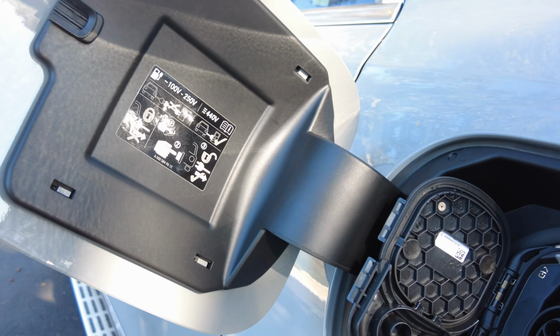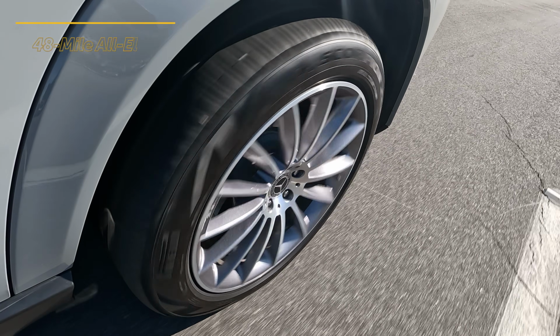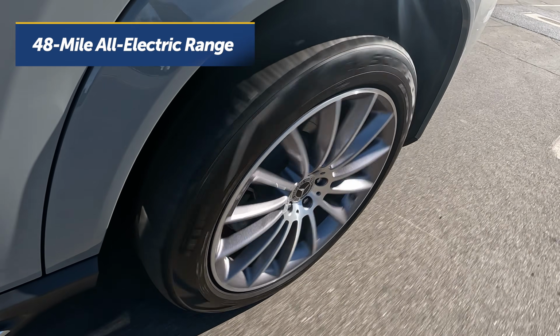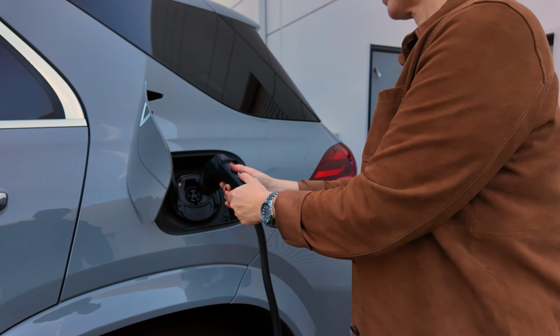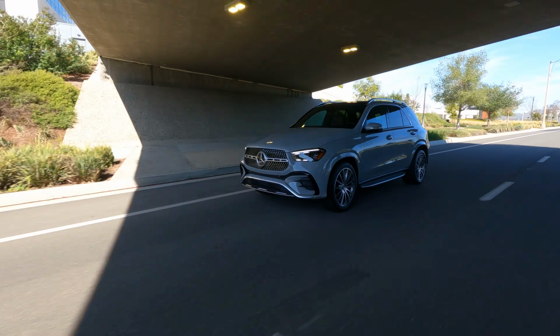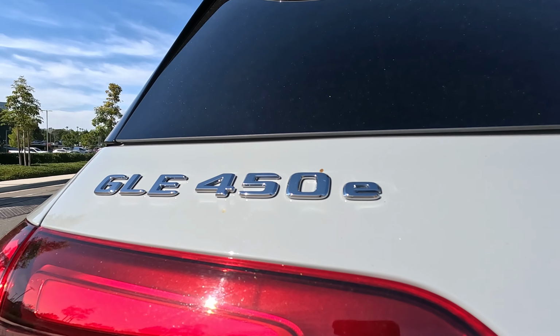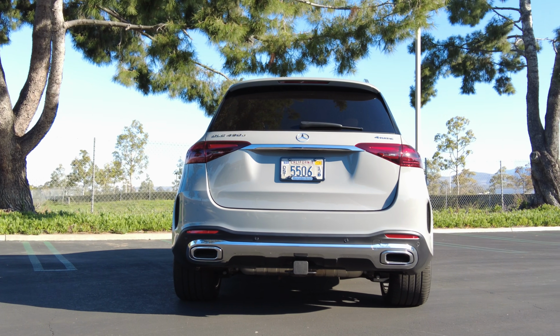The PHEV GLE 450e can drive 48 miles on pure electric range. That is very impressive for a plug-in hybrid. You can get that completely replenished in about 3 hours on a level 2 fast charger. Given those parameters, we're wondering why you'd buy any of the far more expensive EQ products that don't have the added assurance of gas fill-ups. But that's a different topic for a totally different video.